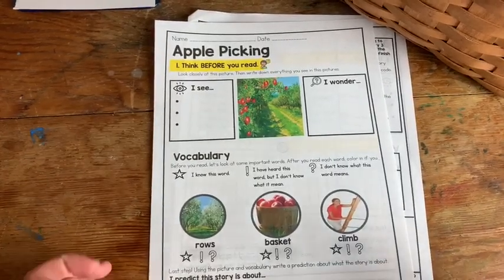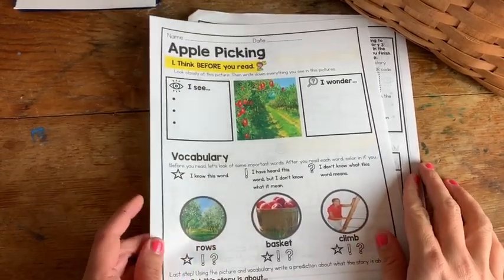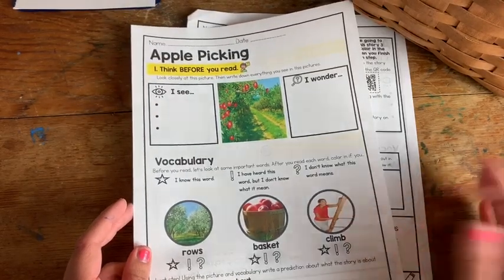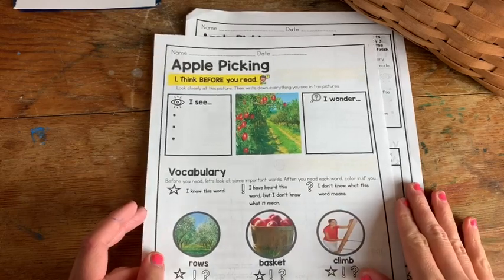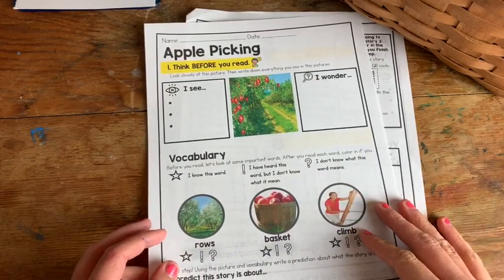So for today's lesson, I'm going to be using these brand new close reading for new readers activities that are monthly readers that are perfect for newcomers, low language learners, first graders, second graders. You're going to see why they will really pack so much in your lessons when you use these.